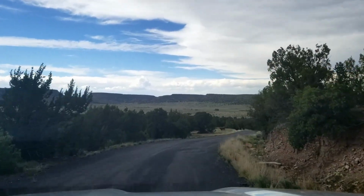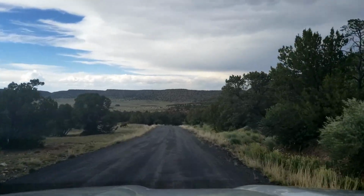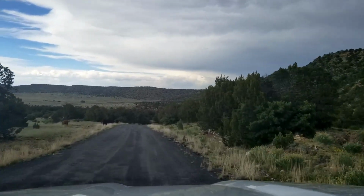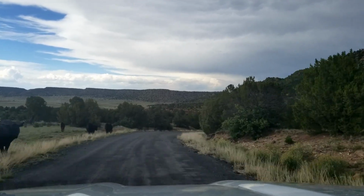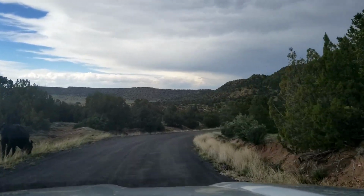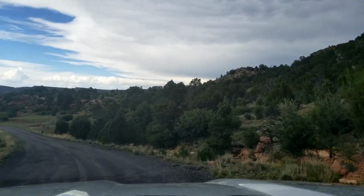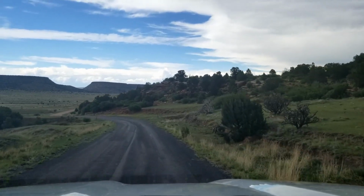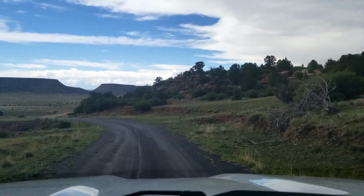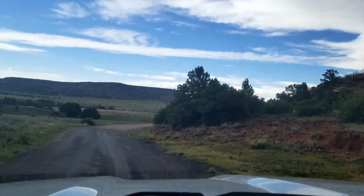Don't really know why they chip and sealed this part of the road, but I wish they would have left it gravel. Yay, more dirt.